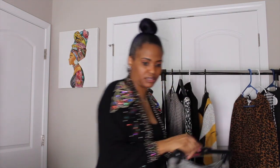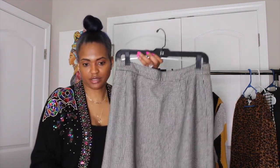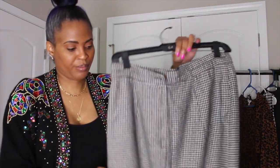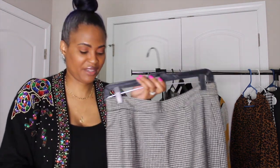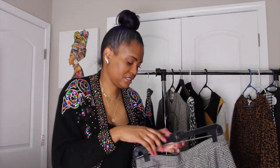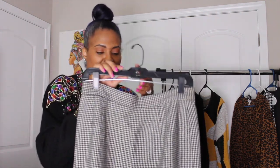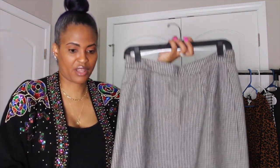Next is this houndstooth wool skirt. I don't know if you can see the pattern or not, but I love wool skirts. I had a whole collection, then I gained weight and can't wear them anymore, so I re-donated them. I only have a few left, so I had to buy a couple to replace, and this is one of them. Nothing really special about it. I just like wool skirts, and I like houndstooth, so I decided to pick this up, and I think this was around $3 as well.